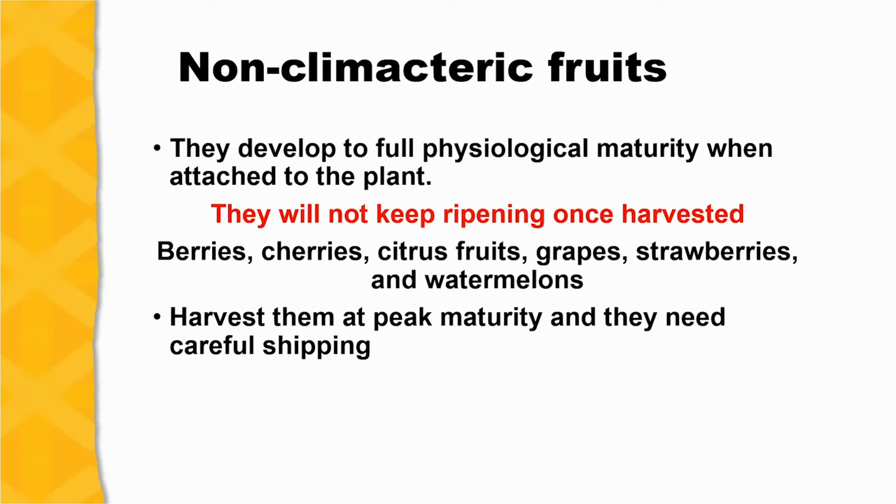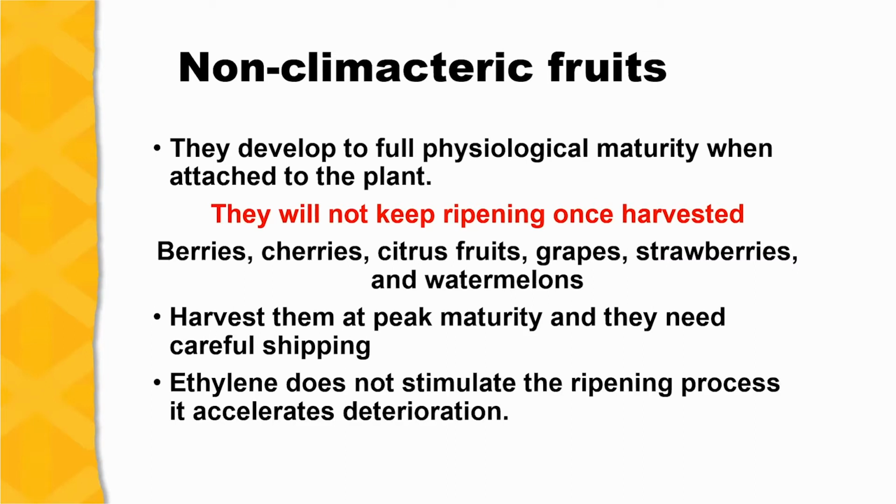So you want to harvest these fruits at peak maturity, and since you're going to harvest them when the texture is right and the flavor is right, you need to be a little bit extra careful when you're shipping this because they're going to be more susceptible to shipping damage. Now, ethylene does not help. Ethylene does not stimulate the ripening process. On the contrary, ethylene is going to accelerate the fruit deterioration.